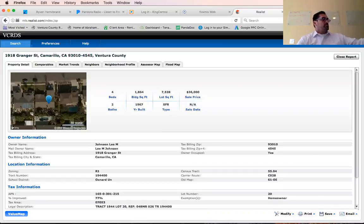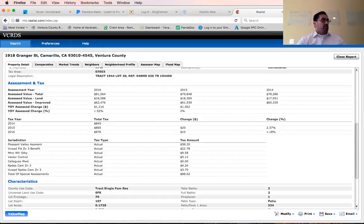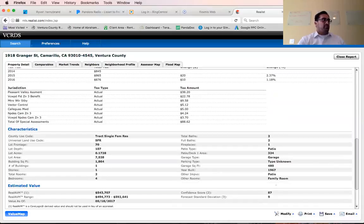The first part talks about the owner information and the zoning, and as you come on down, it gives you the tax information on how much tax he pays throughout the year. Real quick, it tells you right here it is a tract home, single family residence. That's the SFR right there. It goes over the characteristics of the property. It has a little patio, a family room, and the garage square footage is 480. Generally, a 2-car garage is going to be the same thing every single time.